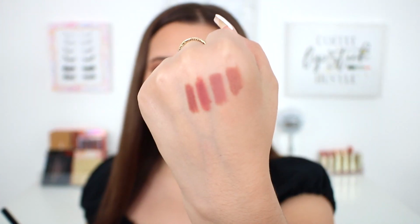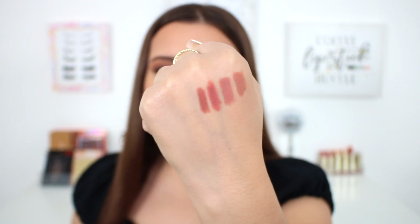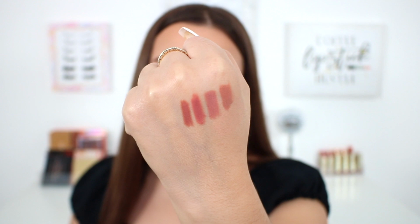I mean, look at those two shades at the end over here. They are so similar, and the LA Girl one is less than half of the price. So if you guys want to try out MAC Boldly Bare but you're not sure how it's going to look on you, definitely go for LA Girl Sugar and Spice. I'm pretty sure these lip liners are something crazy cheap, like $2.99 at Ulta, you could find them.